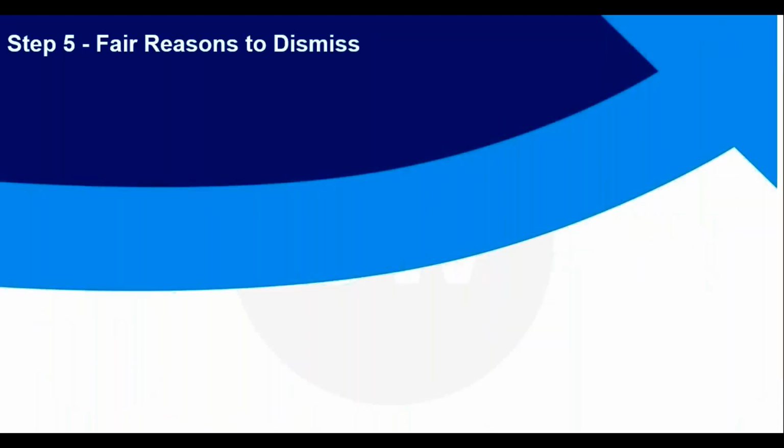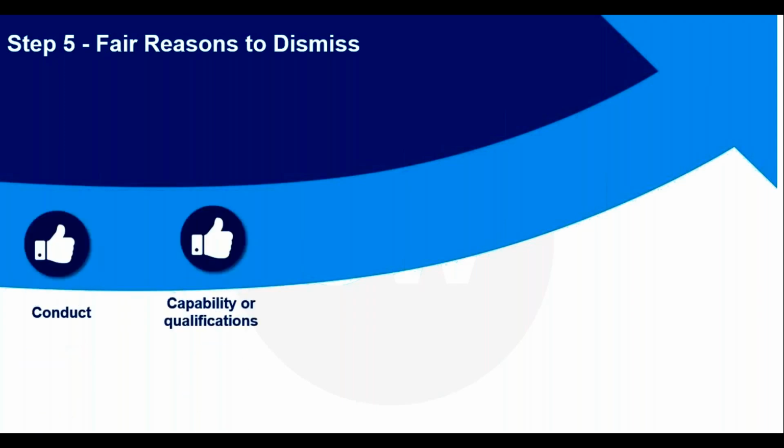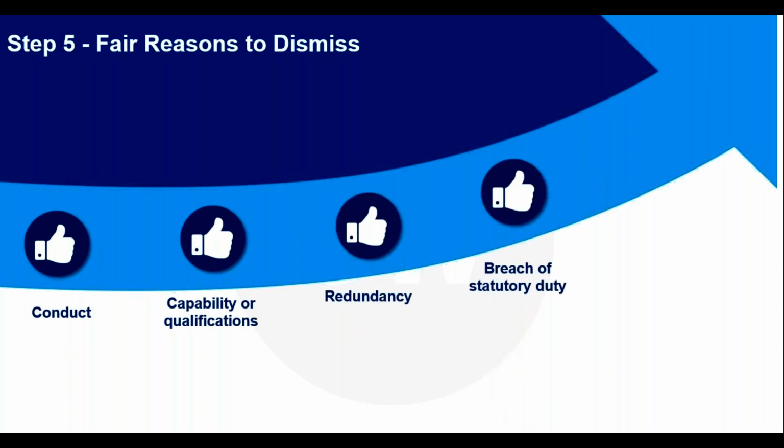So if short service dismissal doesn't work for you, how do we look to fairly fire an employee in other ways? Well, as long as you conduct a fair process and have a fair reason for a dismissal, you've got a good chance at defending a claim. So what are the fair reasons to dismiss? Well, we've got conduct. We've also got capability, qualifications, or also known as performance. We've got redundancy, breach of a statutory right, and some other substantial reason. Let's take a look at a couple of those.